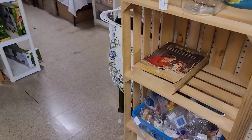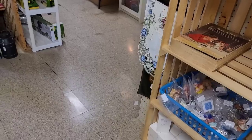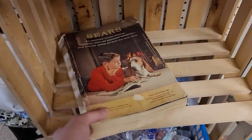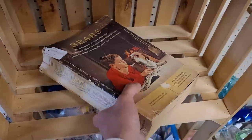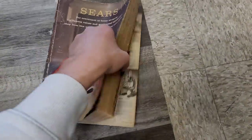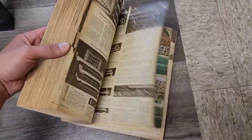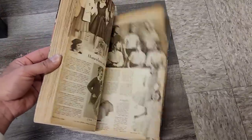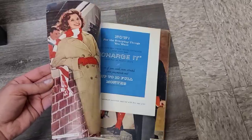Oh, look at the old Sears. I'm holding Fenton. That's why I said old Fenton. What year is that? 70s? 1959. I'm gonna get this year's catalog too. Glorious, beautiful, and it's only $15. Let's buy this because I'm very happy to.